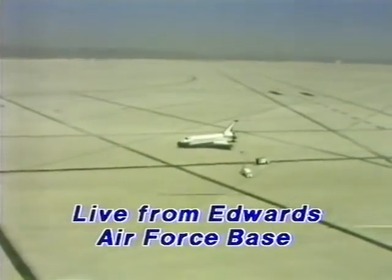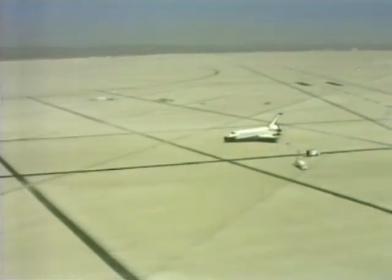I think that vehicle on the left in front of the shuttle is a sniffer device. It's actually sniffing the air to see if there are any traces of dangerous gases around. OMS RCS safing is complete. They've just safed the rocket engines on board. They've made them safe so that they won't leak or fire.